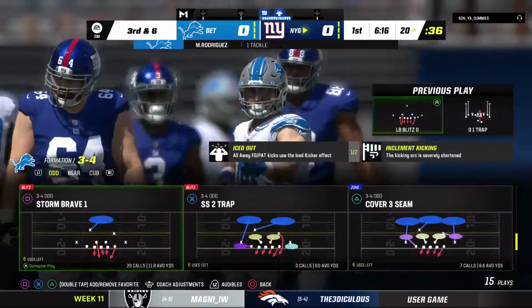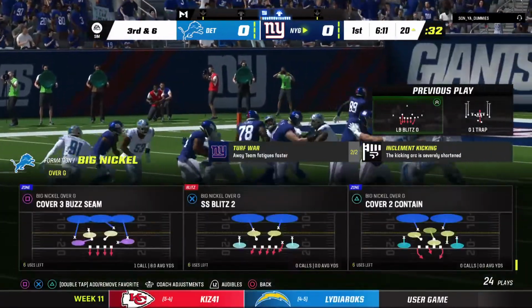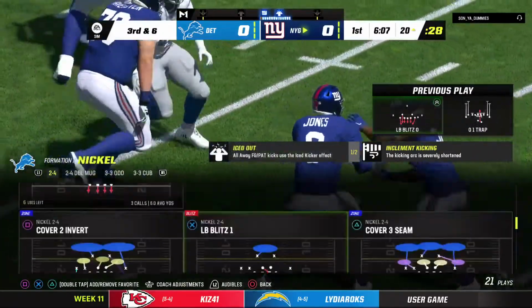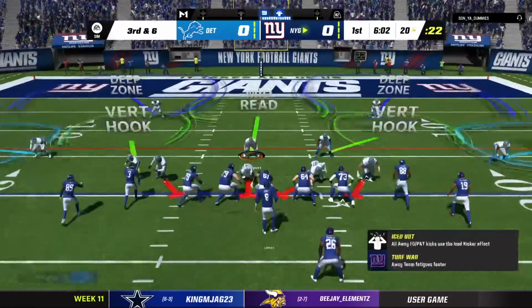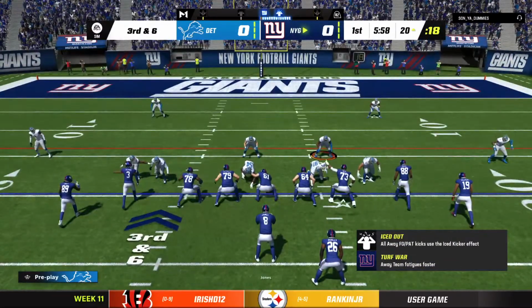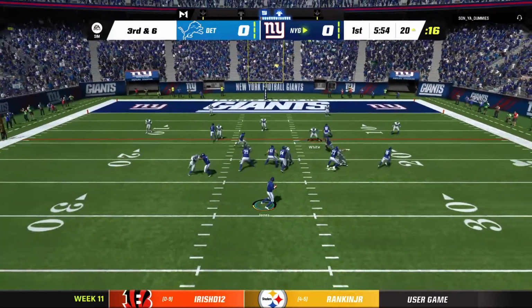3rd and 6. Now, this defense for the Lions, they put together a strong effort last week in the win over Chicago. I have to admit, I was extremely impressed by what I saw on tape because they stayed in the face of the quarterback the entire game, ended up getting 4 sacks total, and made it difficult for him to step up and find receivers downfield. Also made it hard for him to escape the pocket and run.